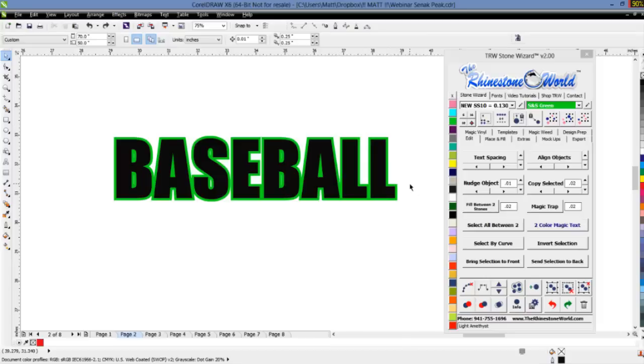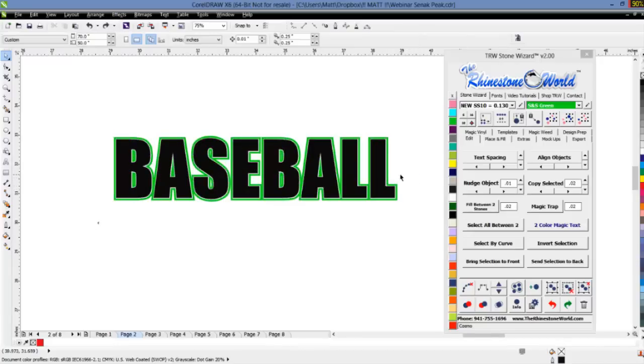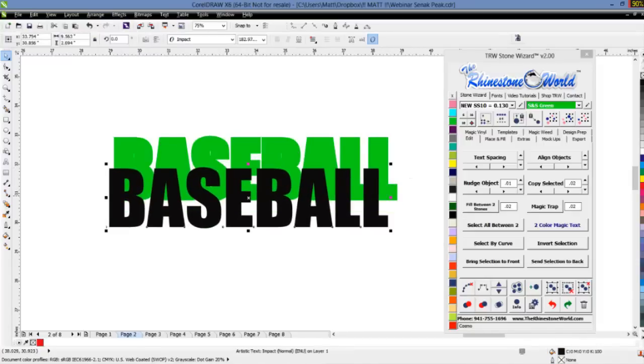So how many of you think you'll be able to use a feature like that when you're doing the glitter with glitter, as far as the magic trap? Cool thing about the magic trap also is, watch what we can do here. So let's go back a couple steps. You can see how many steps you have to go back to get to where we were. Okay, so there we are.